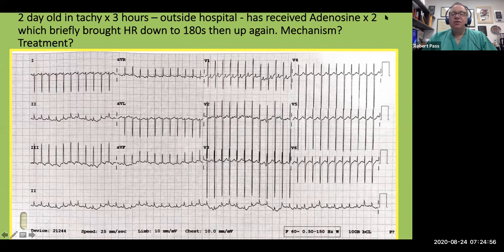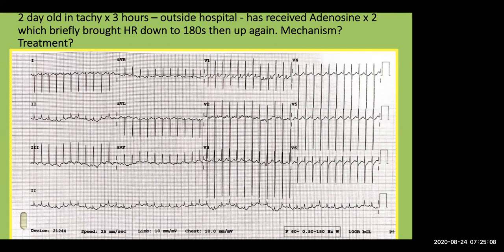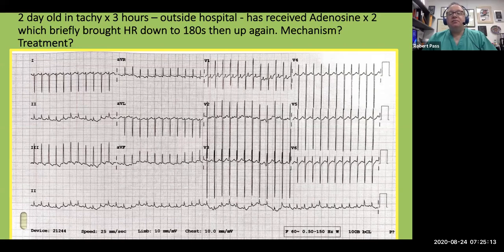Okay, so it turns out that when you call the pharmacy, they've also run out of amiodarone. So what else could you try? Flecainide is another one I've seen used in the past. Yes, you could use flecainide, but flecainide really only comes as an oral agent. So yes, you could give the patient a dose of oral flecainide and put them in the corner and wait for it to take effect. That's not unreasonable. Any other options?